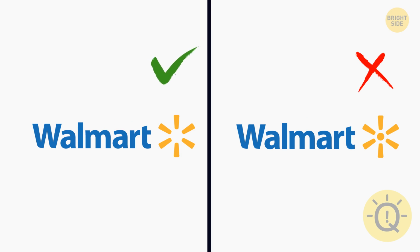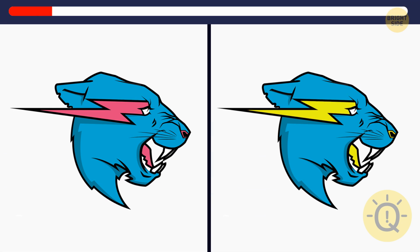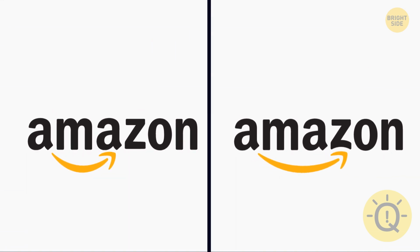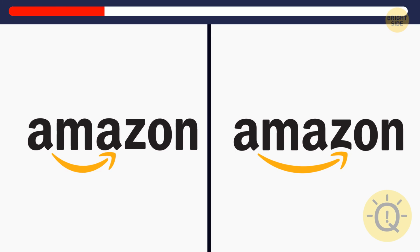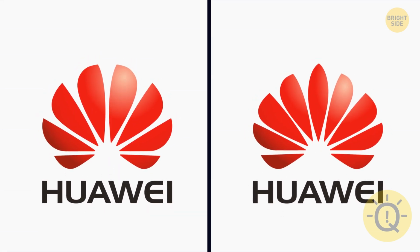Can't confuse this one with anything else. What's the correct logo here? Here it is. Amazon started out as a garage bookstore in the 90s. Now it sells almost everything, and everyone knows it. So can you find the correct logo? It's this one. What's the correct Huawei logo?